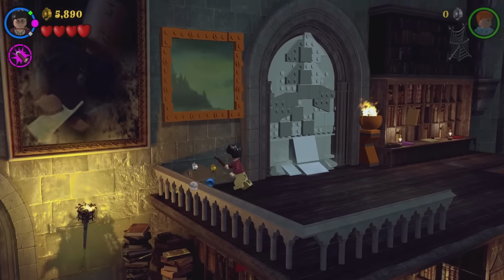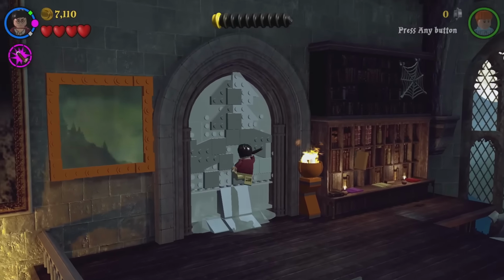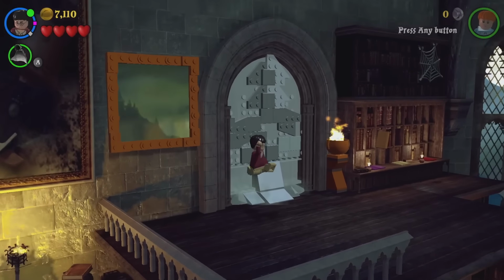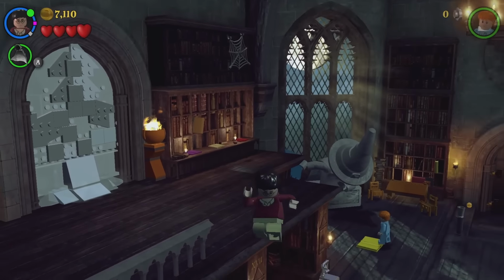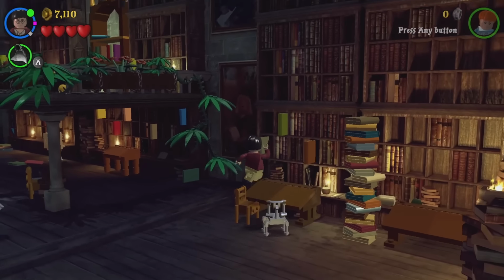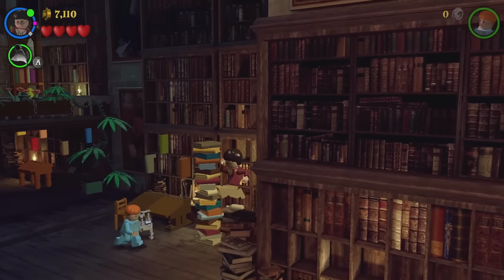What are you doing? Okay, can we go through here? Let me in. What was the point of coming up here? I guess we released that fellow over there. And what does he do, though? Like, he flew across, but where did he go to?